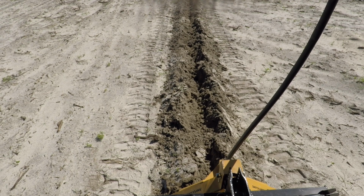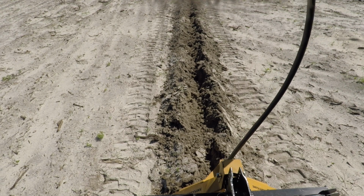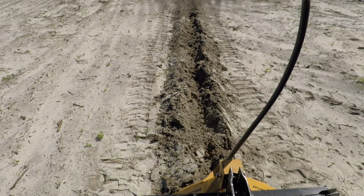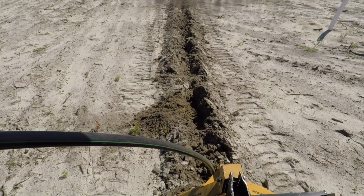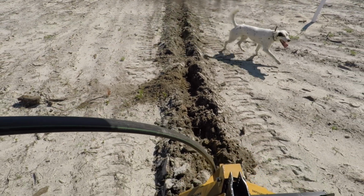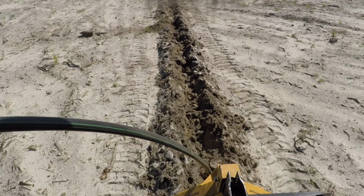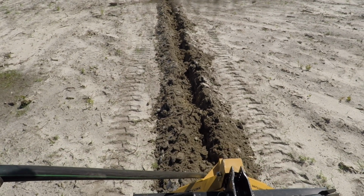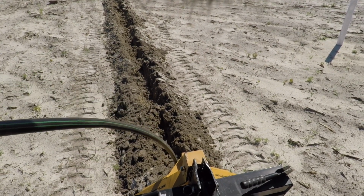Hey, watch out. My dog is underneath the tractor because it's hot. He just needs to move. There's just this debris that it gets hung up on.